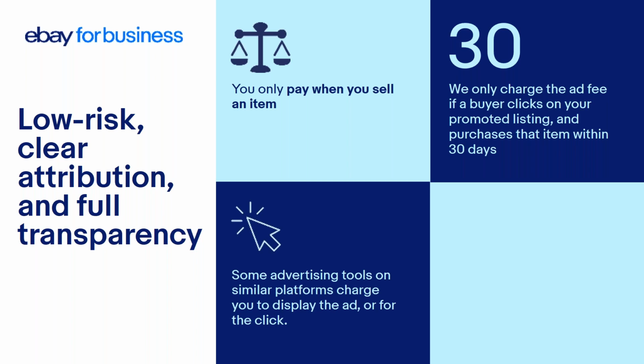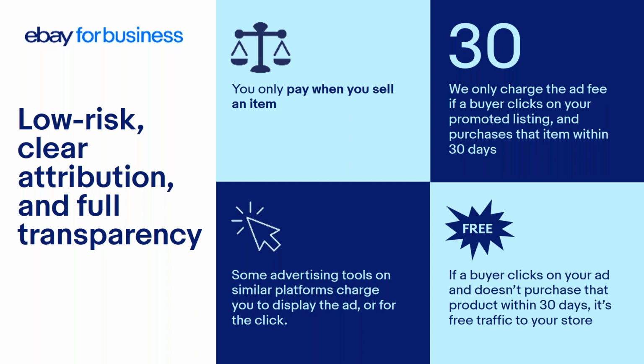On some other platforms, you might pay a fixed fee to show your advert, or you might pay for a click on your advert. Now, the trouble here is that you don't have a guarantee on performance or conversion. So you might be paying for advertising which doesn't actually convert into sales. As we've just seen, this is not the case with promoted listings, where you only pay for performance. This does mean that there's a nice little benefit to promoted listings. If a buyer does click on your advert and doesn't purchase that item within 30 days, it's essentially free traffic to your store.